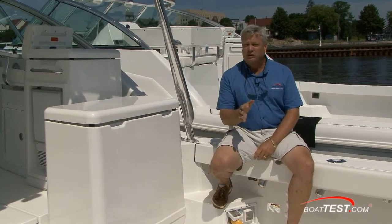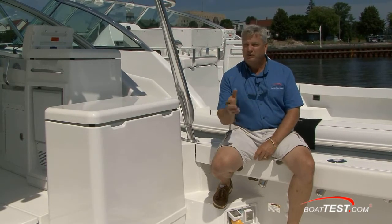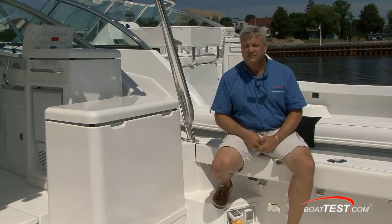Captain Rob Smith with BoatTEST.com on board the 34 Express from Rampage. Rampage has a deep heritage in fishing, and we're going to show you some of the reasons that Rampage sets itself apart from the rest. We have the opportunity right behind me to look at one that doesn't have the interior finished yet. You'll see some of those key things that make it different.